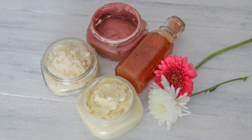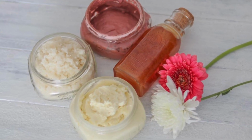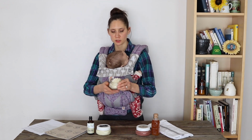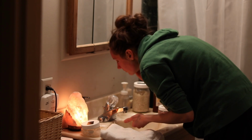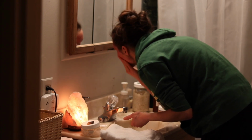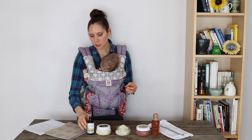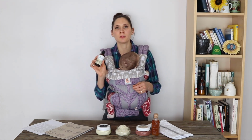I like to use grass-fed tallow to make a variety of skincare products. I have a whipped tallow sugar scrub that I like to make. Sugar is really nice as a gentle exfoliator. I like using that on my face so that I get the benefits of the tallow on my skin as well as gentle exfoliating.